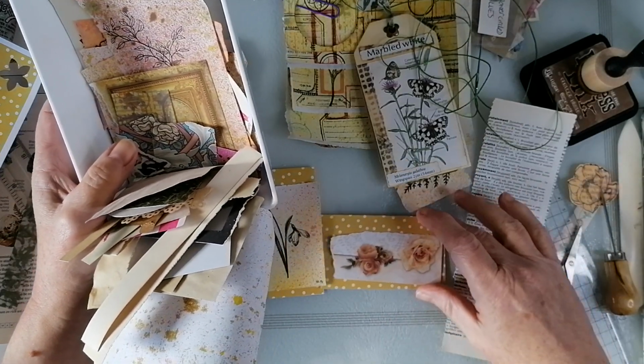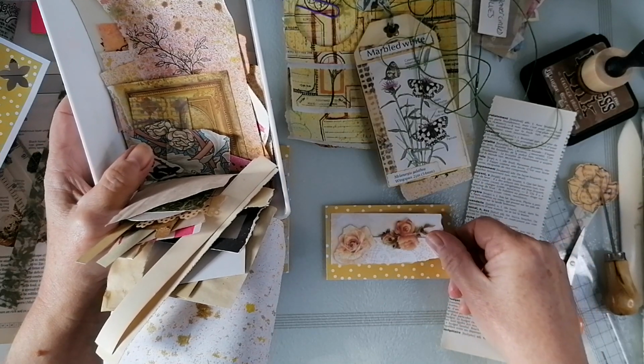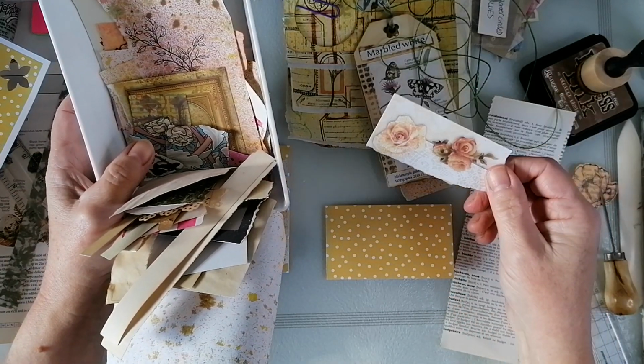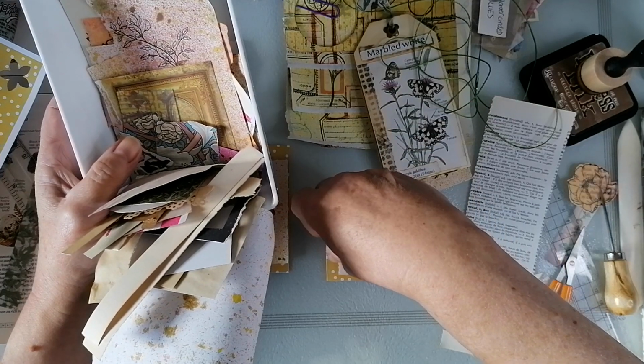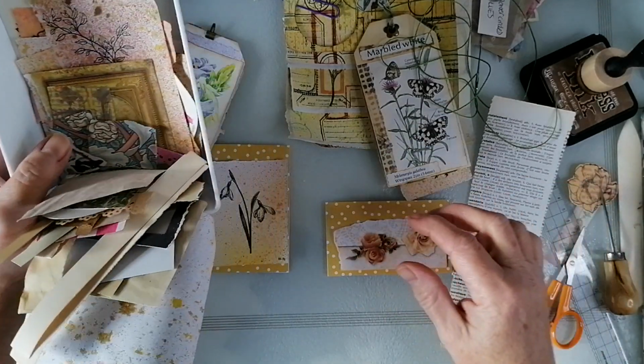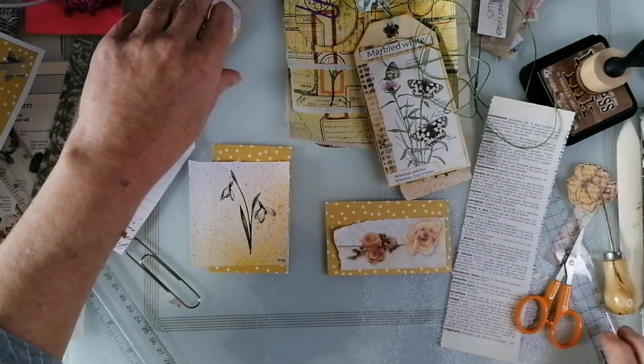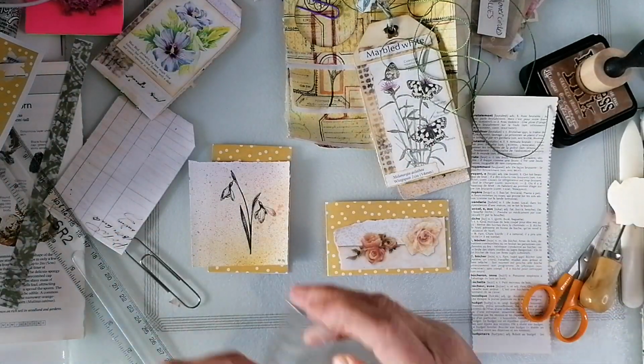That's quite nice just on its own. I could have one going sideways actually, couldn't I? I don't know which way up that's... It's meant to go that way. Yeah, I'll put something along the top there. We'll have that one there. Right. Sorted.